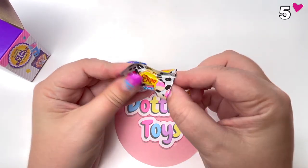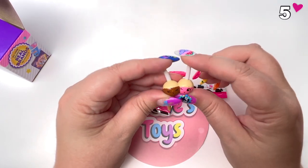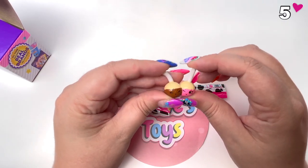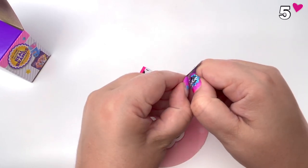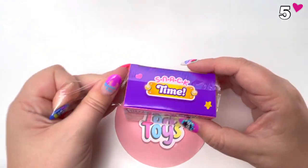But here is our little Chupa Chups. I love that one has a little winky face and the other one has one winky face. Very, very cute. And I love that the little straws are flexible. Okay, so even with it cut, I can't get it. I give up. All right, so this is box number 2.